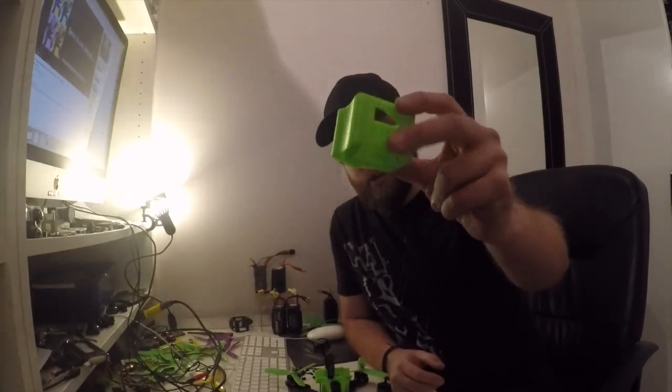I remember last year, like a HD mount printed in PLA, they broke so easy that you needed to bring about 10 of them when you went out for a session, and you spent so much time just replacing them. So TPU using mounts like this, and yeah, it's really a revolution for the way we fly and the way we crash and the way we just use our quads. Spot 5, TPU.